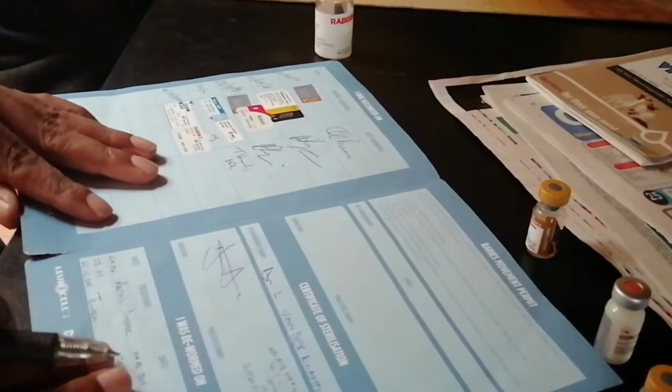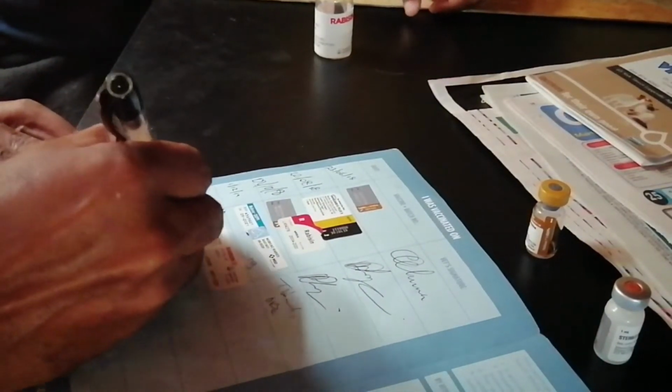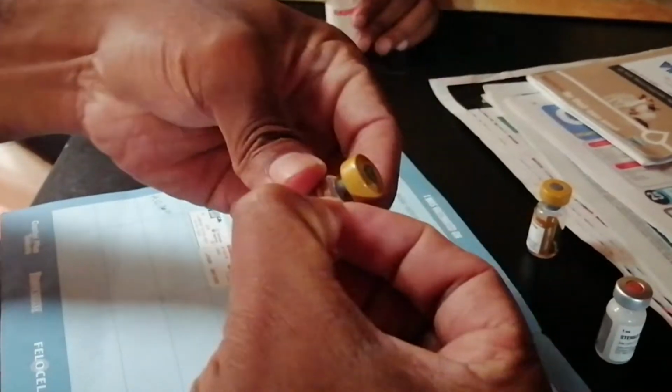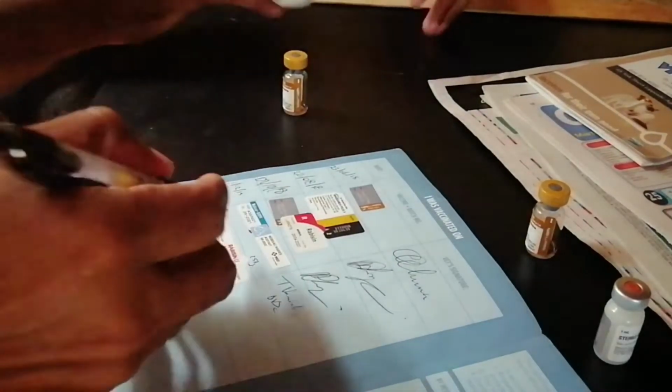And I'm going to do the same in Whitey's book. So this is Whitey's book over here. And all I'm going to do is write today's date, which is the 19th of December 2021. I'm going to take his sticker off. I'm going to stick it in there.